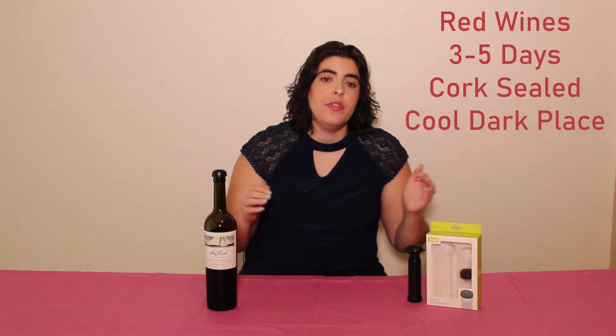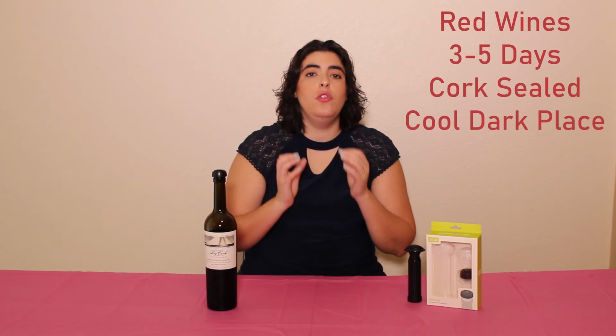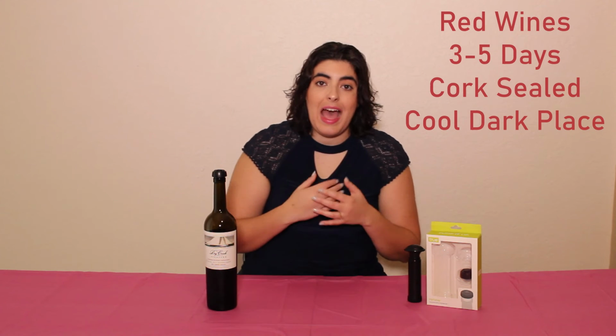Now here's where I differ a little bit. In the research that I did, for all red wines, you're going to want to drink it within 3 to 5 days, and you're going to want to store it in a dark, cool place. I actually prefer putting mine in the refrigerator because it helps slow down the oxidation process.